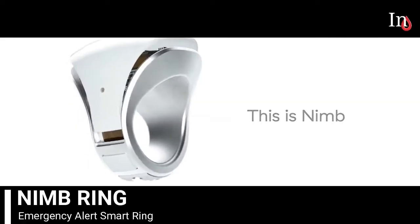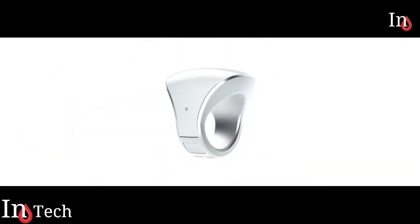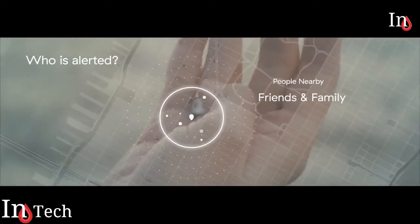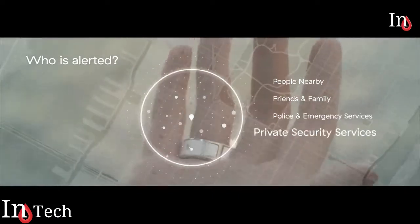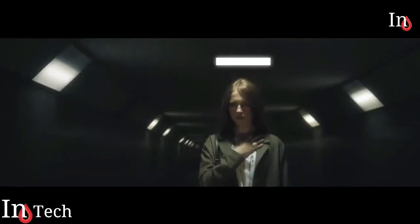Number 6. NIMB. NIMB Ring is an emergency alert system. NIMB is a wearable device that acts as a panic button to send alerts to friends and family, police, private security services, and people nearby. In case something happens, you are under attack, or for people who need immediate medical attention, it only takes 3 seconds to push the button and can be done in complete discretion.